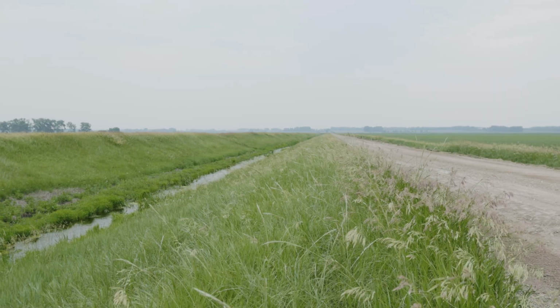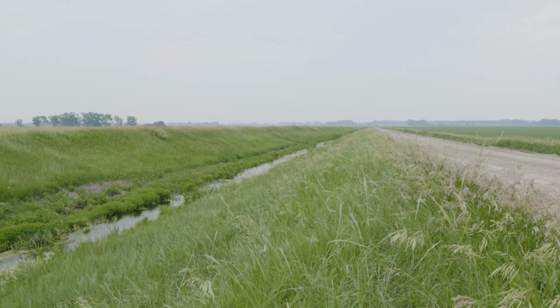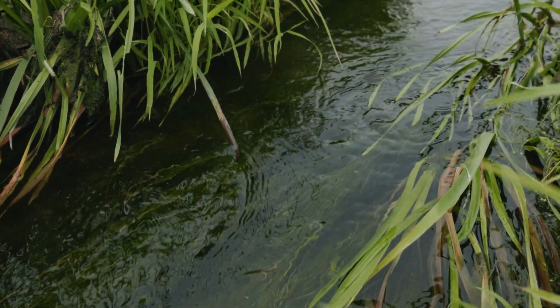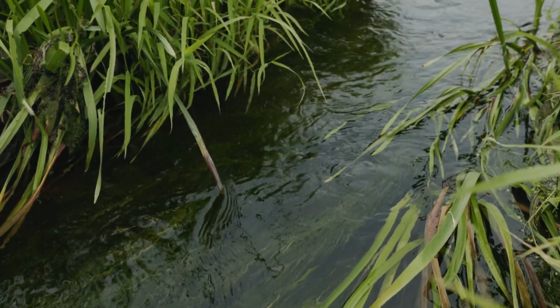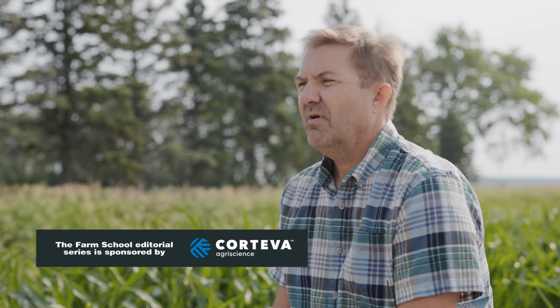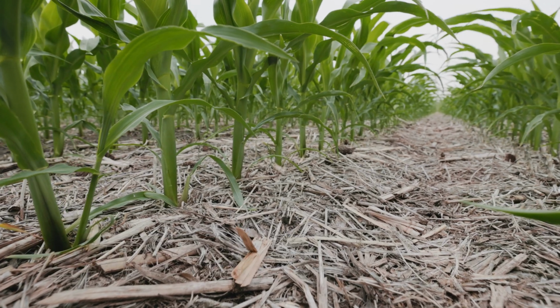One of the things I've truly seen since I've gone with the no-till cover crop system is less erosion. My soil's not moving. After a big rain event, you can go drive along a ditch and see that there's no visible soil being washed into the ditch. One of the sayings is no-till, no yield. I think we've kind of proven that wrong with no-till and cover crops.